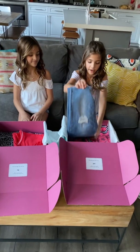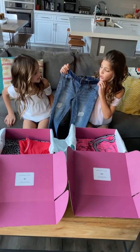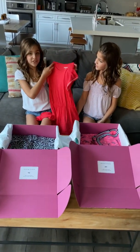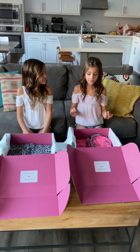Next I got this pair of jeans. And you know what? Me and you could share them because they'll go great with all our stuff. Next, I got this sporty red dress that would go great with my high tops. I think this might be my favorite outfit.